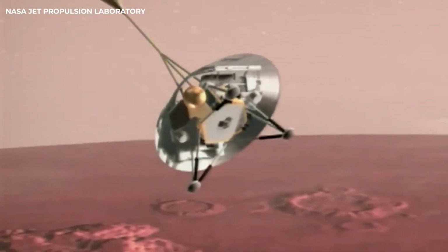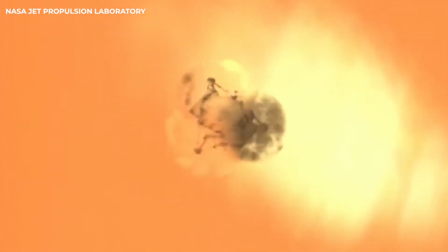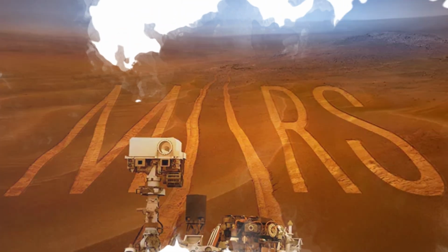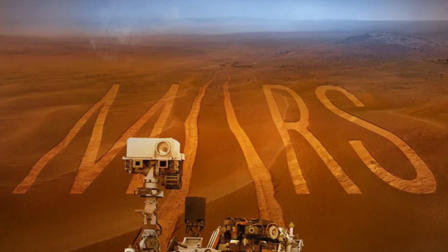Then there's a panoramic 360-degree view from Perseverance's landing site, showing a complete, stitched-together panorama from the rover's landing site, offering an immersive view of Mars as if standing right next to Perseverance.